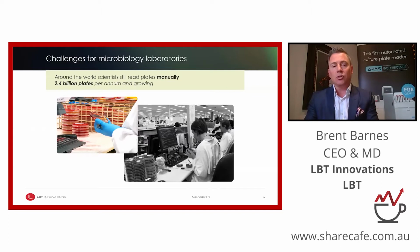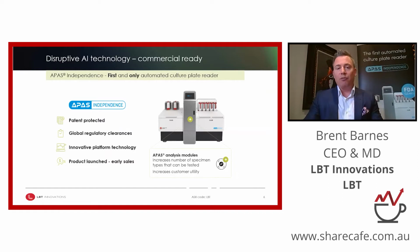It's a growing industry, with about 2.4 billion plates per annum going through this workflow. It's a very manual exercise and a very manual workflow. The culture plate reading part of the workflow is the key activity that we've been able to automate. Next slide, please. And this is how we've been able to do it.